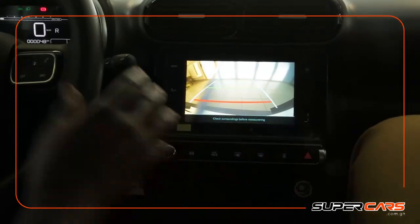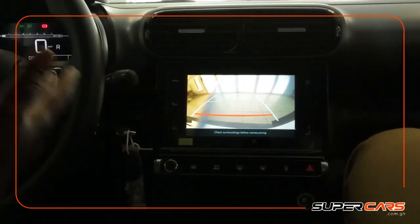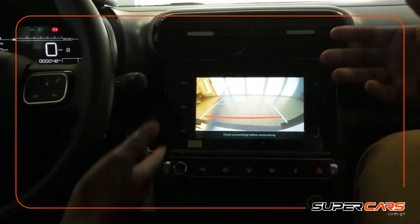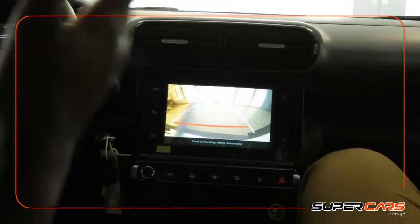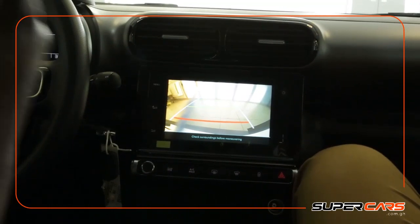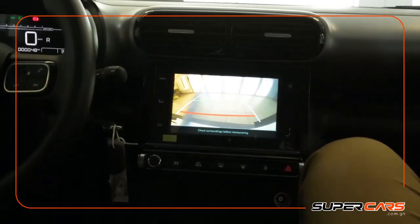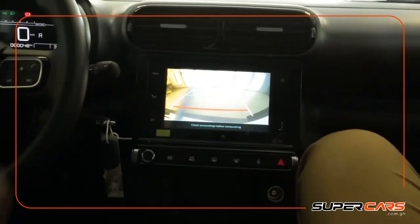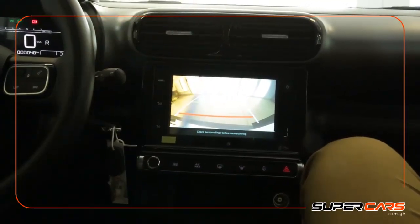To add to your safety features, you have your reverse camera. Anywhere you reverse in the vehicle, you are covered. It gives you a 360 coverage. Aside from your ABS, that's the anti-lock braking system, your EBDs, your brake assist, all these are part of your safety features. What's an EBD? That's the electronic brake distribution force. All these are built into the Citroën C4 Cactus.